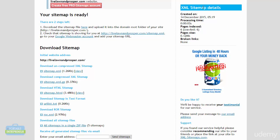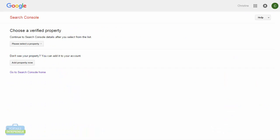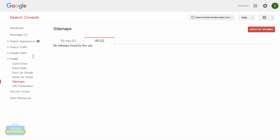And now what we want to do is go ahead and let Google know about the sitemap. First, we want to upload our sitemap to our website. We can do that using FTP, or you can go into your cPanel and upload it using your file manager. Then you want to head over to your Google Search Console account. You can put in this URL here, and then it will take you to this screen. If you have multiple properties or websites, it's going to give you a drop down, but you can select the website that you're dealing with.